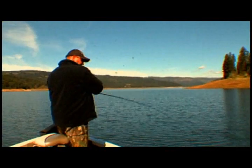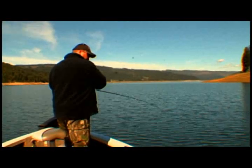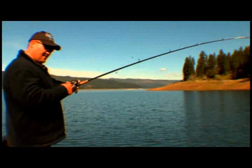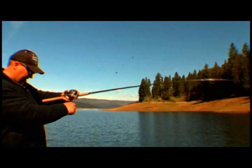Oh, there's one, John, right there. All right, another one, right up next to the boat here. Oh, that's a nice thick fish. Yes, you're getting hard on these things. Man, I tell you what, I do not like fishing right behind you anymore. That's a beautiful little fish right there. Man, gorgeous in the sunlight.